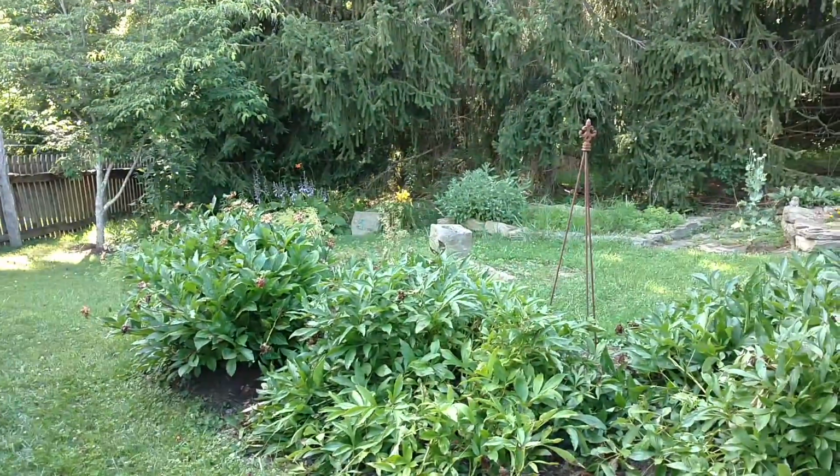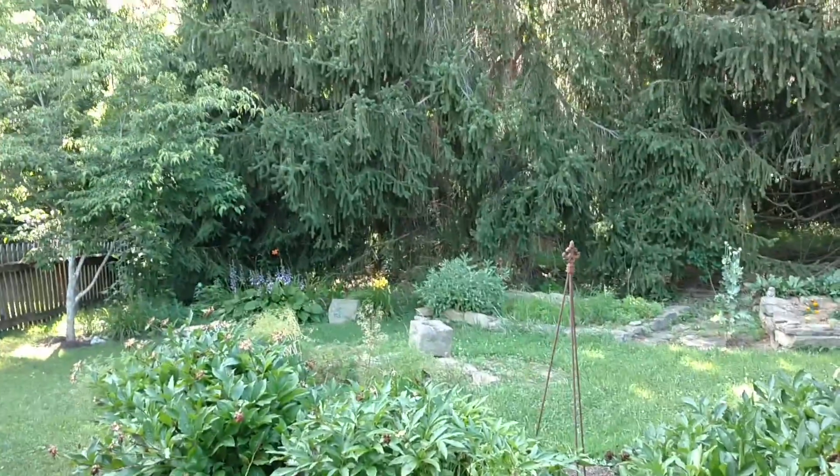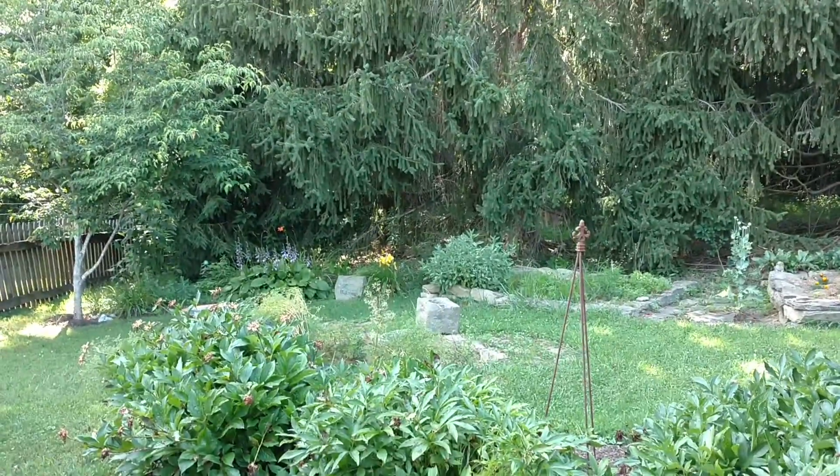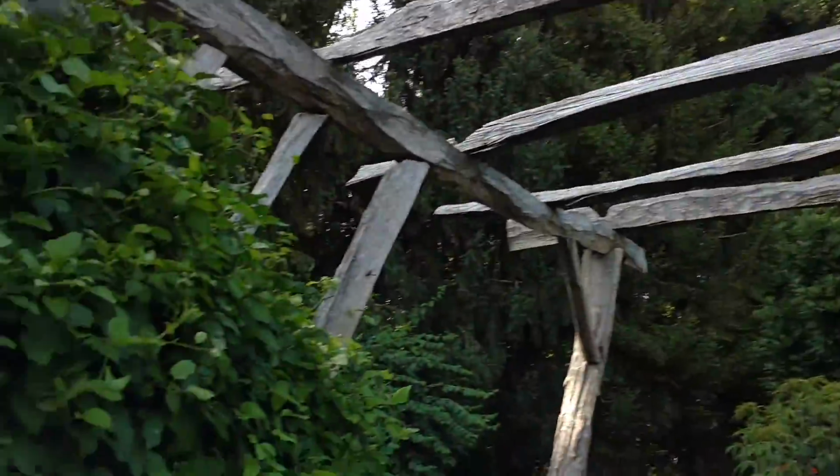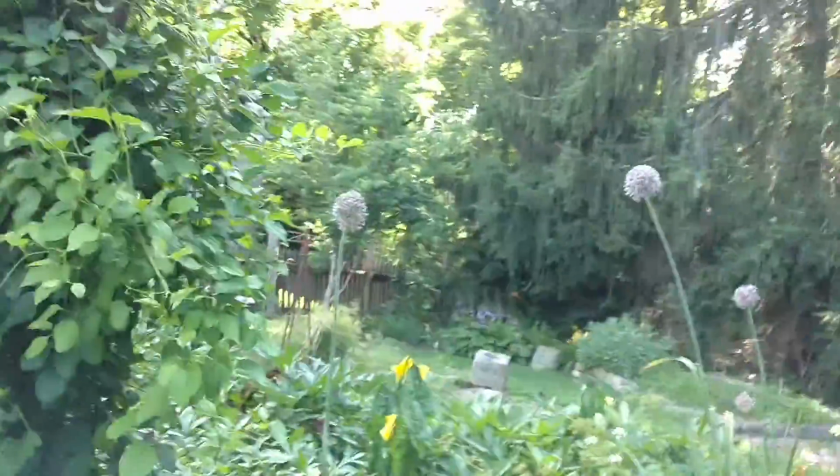Down that way is our herb beds. There's a very few. I have some cilantro behind the fading peonies. This is the arbor with jasmine growing. I think it's a bit invasive, I've heard, in the woods, so I make sure I keep it cut.